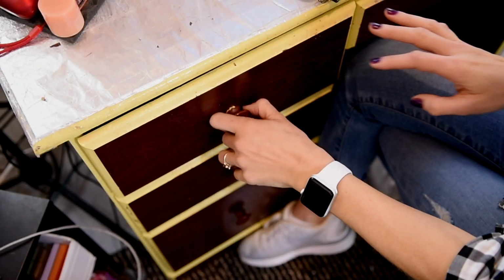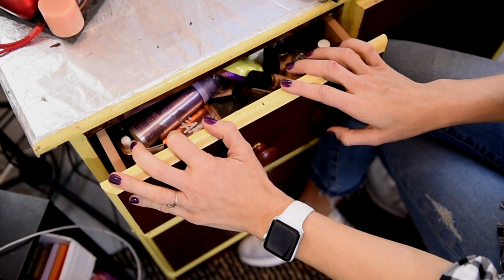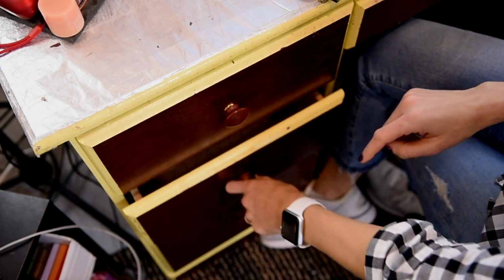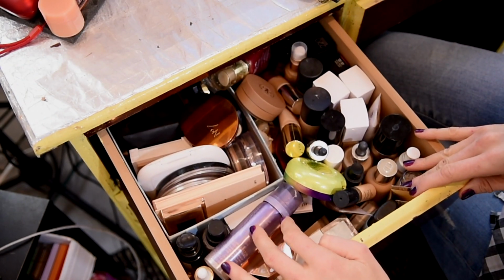Let's take a look at what's in my current collection and see if we can clear some room. Okay, so here is my top drawer. This is the one we are going to be focusing on today, as well as the drawer underneath. This is my blush drawer. This houses a whole bunch of stuff.